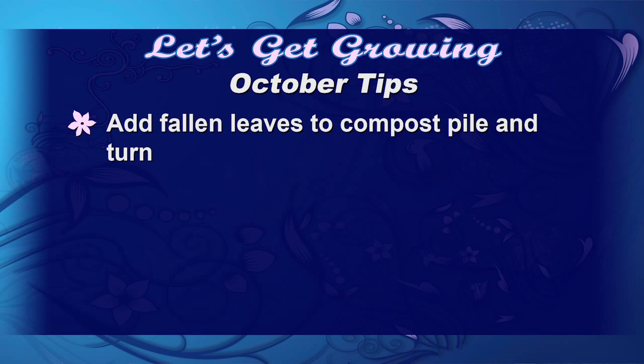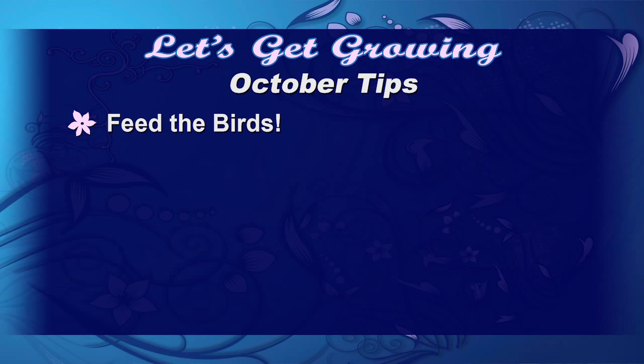When you're adding those spent annuals, etc., to the compost pile, remember to put in that dead material. The fallen leaves are important to add to your compost pile. The most nutrient-filled leaf that you can put in your compost pile are oak leaves, but they're all important. So remember, we always have composting classes going on in Grand Prairie. You can check our website. There'll be another one this spring, but in the meantime, collect that compost, don't bag it, and add it to your compost pile. All right, last but not least, in October, let's remember to feed the birds.